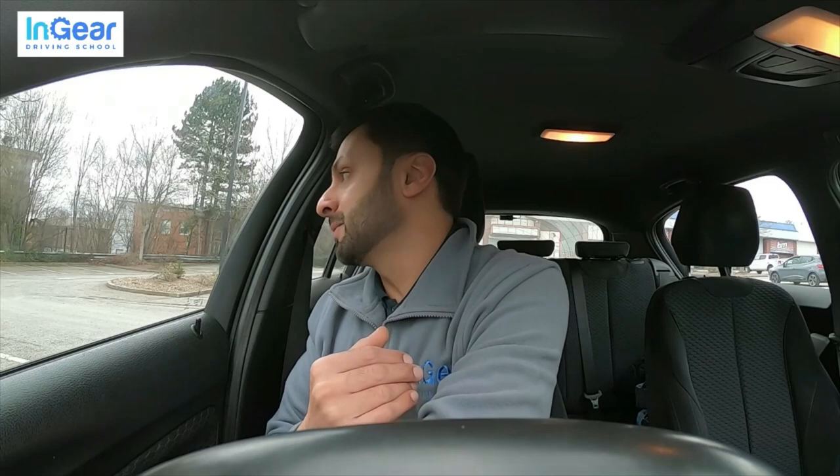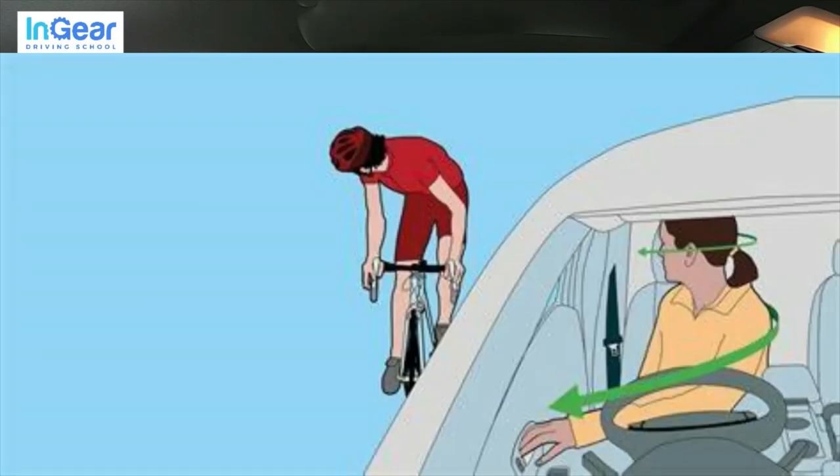So for example, the reason for this is, let's say if I was opening it with the hand that's further away from the car door, it naturally makes me turn around and then look to see, let's say for example, if there's any cyclists. And same if you're getting out on the other side, you need to go with the hand that's further away from the car door. So you're naturally turning your body around, looking, let's say, for example, if there's any cyclists, pedestrians, and so on.